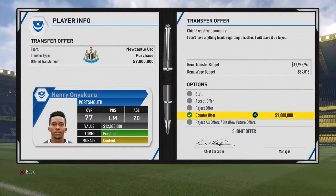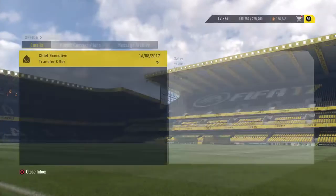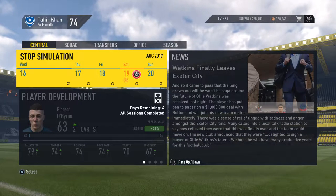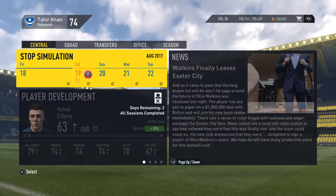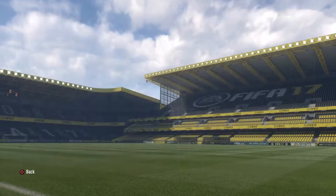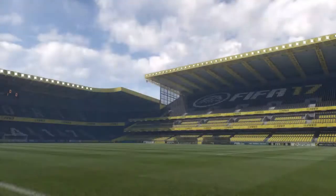You, Newcastle, why only 9 million, bro? 16 million, you can have Henry. Come on, buy Henry. $14 million, huh? Okay. $15 million. That's fine. I just don't want him.